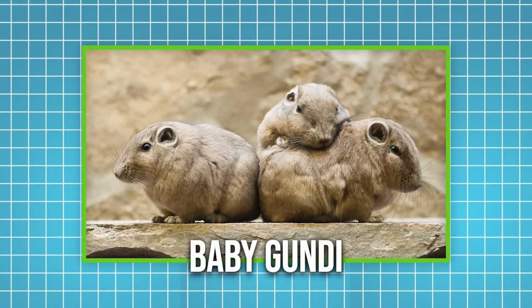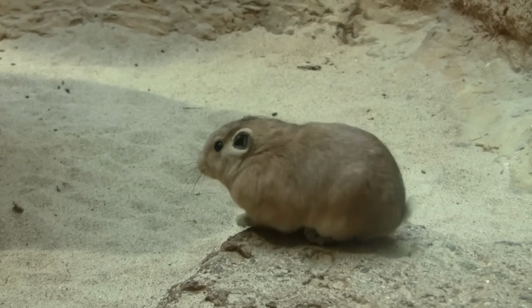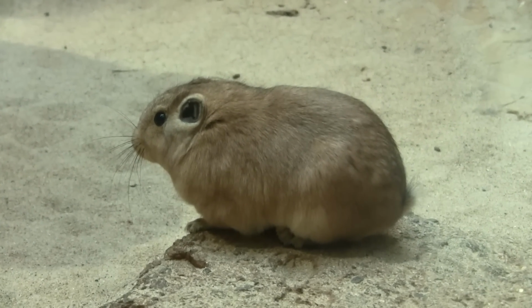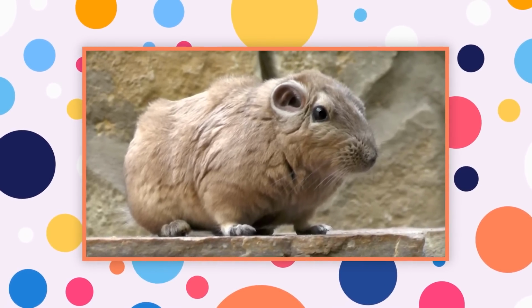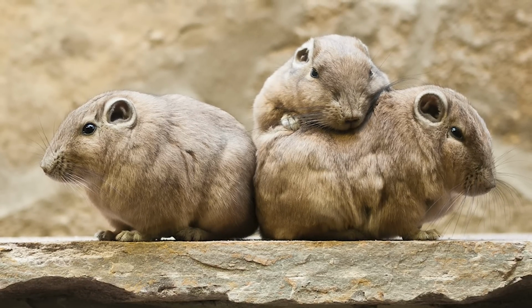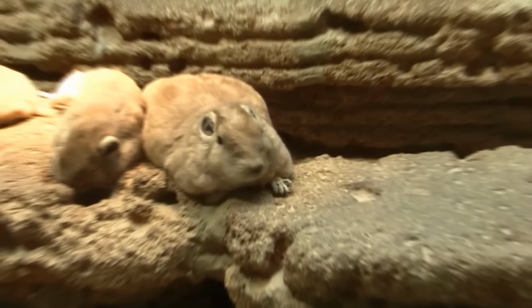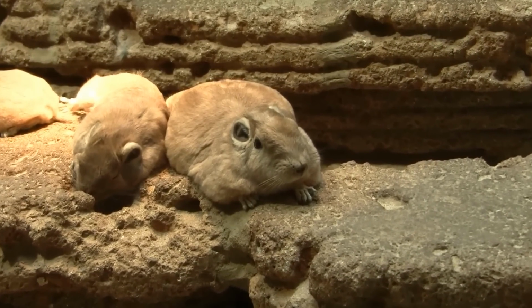Baby Gundy. Imagine a gerbil with ears bigger than its head and feet that drum like a rock star. Baby Gundys have plush gray fur, cartoonish eyes, and comically large ears that flip backward when they run. To communicate, they thump their hind feet on rocks, sending Morse code-like vibrations to warn of hawks or share gossip.